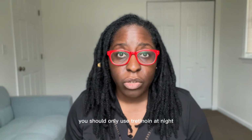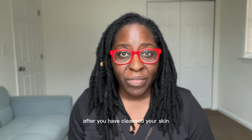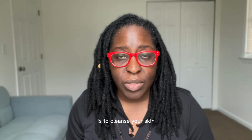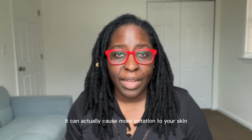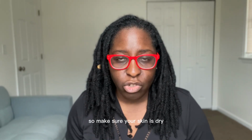First of all, you should only use tretinoin at night. You want to use tretinoin after you have cleansed your skin. So first step in your skincare routine at night is to cleanse your skin. Then you want to make sure that your skin is dry, because if you use tretinoin with wet skin, it can actually cause more irritation to your skin. So make sure your skin is dry.